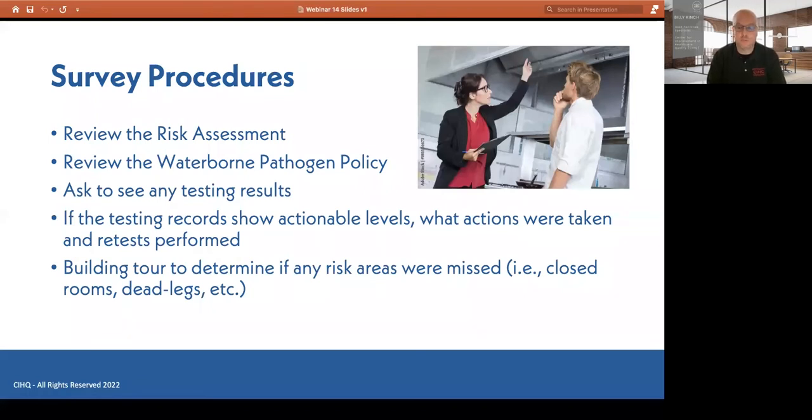So as we're going through the policy, that will dictate some of the questions that we may ask. And a lot of you will have testing requirements as a result of that. So again, just like Taylor had mentioned, there's nothing that says thou shalt test for Legionella. It's just based upon your risk assessment. But if you say you're going to, then we're going to ask to see that. So we'll look for any of those testing results.